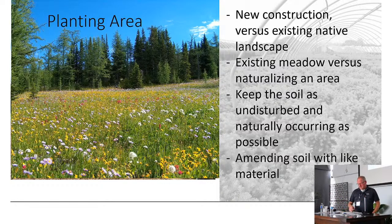Planting area. Kind of, you know, a lot to learn here. Is it a new construction site or is it a natural landscape? Is it an existing meadow or are we trying to create a natural area?